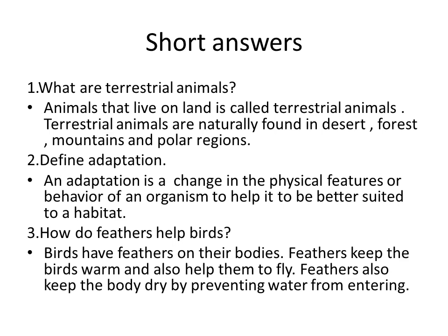And then third one, how do feathers help the birds? Have you seen the birds? The birds have feathers on their bodies. So what will the feathers do? They keep the body warm and also help them to fly. Feathers also keep the body dry by preventing water from entering.